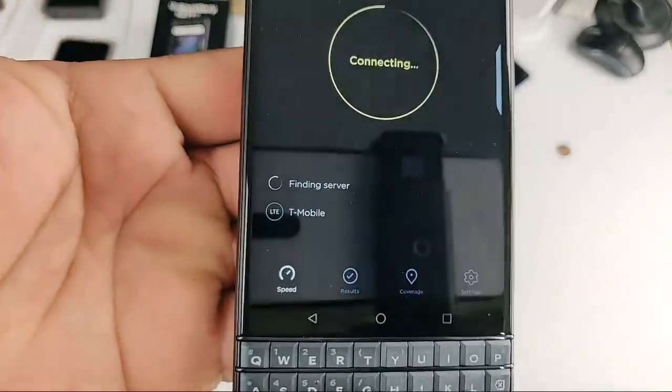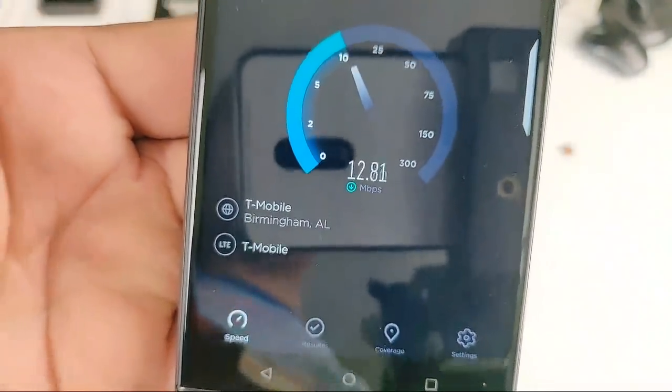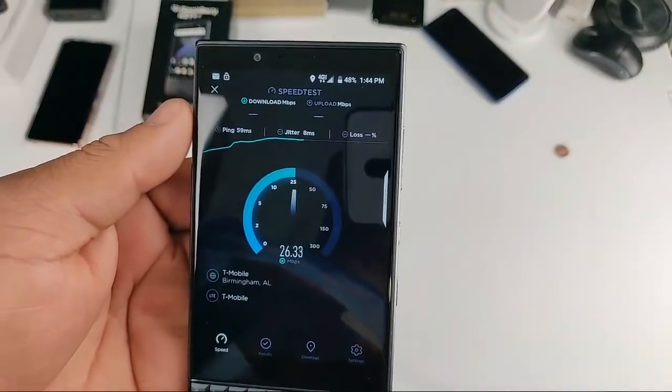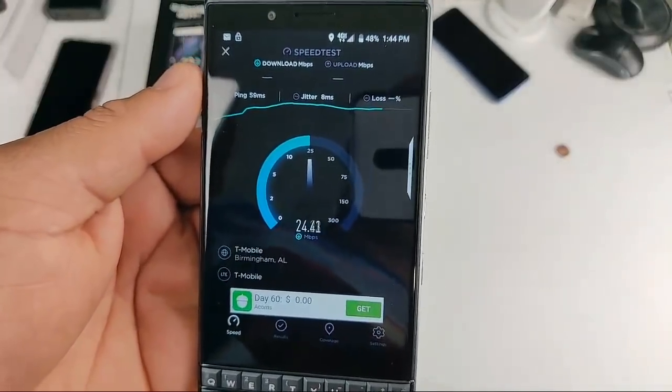And let's go down to see what T-Mobile is doing here. All right, so here we go. On the T-Mobile network here, I'm getting about 26, 27 on down. Okay, so speeds are not that bad.